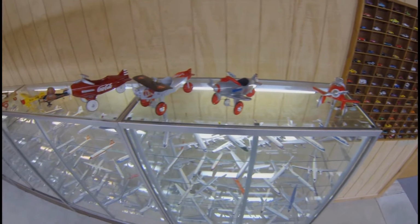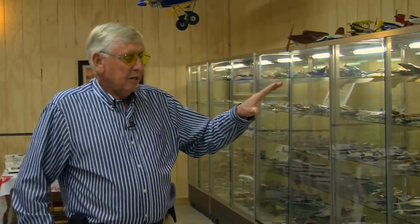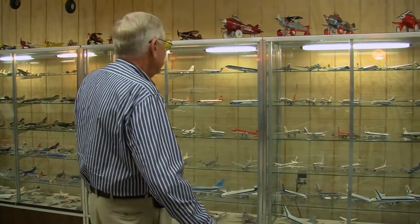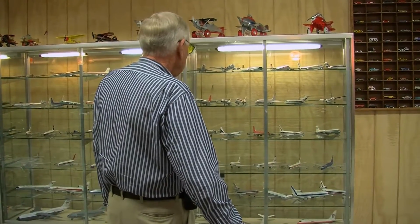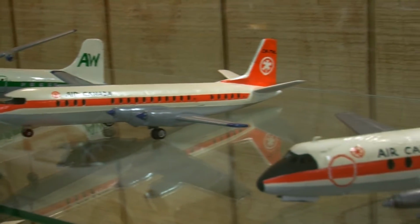And a few down here are commercial ones from Delta, Eastern Airlines, American, United, just every one you can think of, Air Canada, and so on, but Pan American. So we are pleased to be able to have these available to show you today.